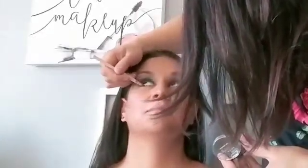So I'm going to use a little brush like so. Don't know what brush it is. Okay. And we're just going to do this bottom portion like this so it meets. I'm going to smoke it out. And she's holding still really, really well. And then we're going to blend it out a little. And I'm going to put a little bit of brown in there too in the corners.